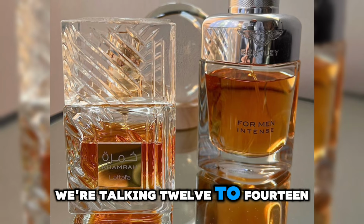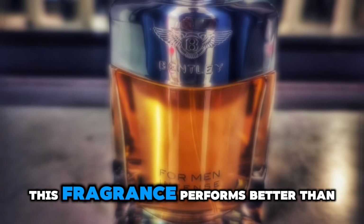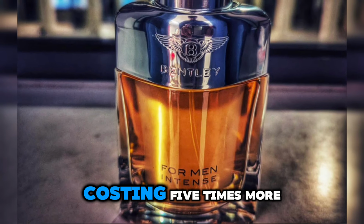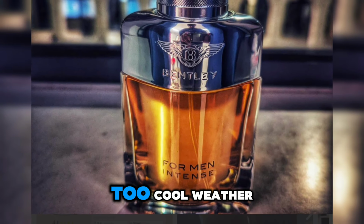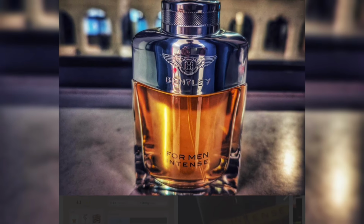We're talking 12 to 14 hours of longevity with moderate to heavy projection. This fragrance performs better than scents costing 5 times more. It's versatile too. Cool weather, evening wear, formal events, casual nights out, it just works.